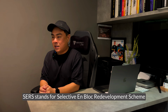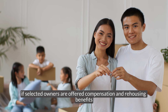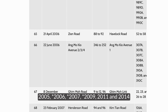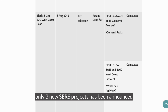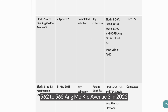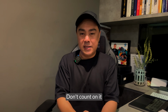SERS stands for Selective En Bloc Redevelopment Scheme, where the government selects specific old HDB blocks for redevelopment. If selected, owners are offered compensation and rehousing benefits. But here's the reality. Completed SERS projects in the past 20 years: 2005, 06, 07, 09, 2011, 2014. Since then, only 3 new SERS projects have been announced. 513 West Coast Road in 2016, 81 to 83 Macpherson Lane in 2018, 562 to 565 Ang Mo Kio Avenue 3 in 2022. That's it. So, if you're buying an old flat hoping for SERS, that's a huge gamble. Don't count on it.